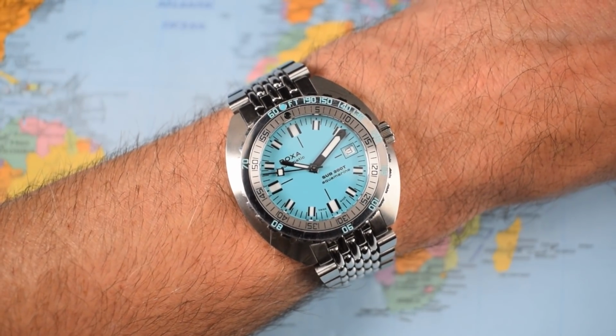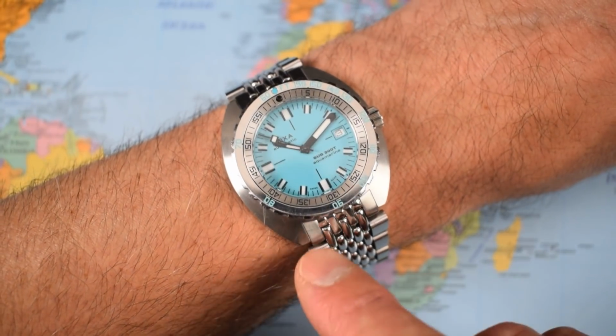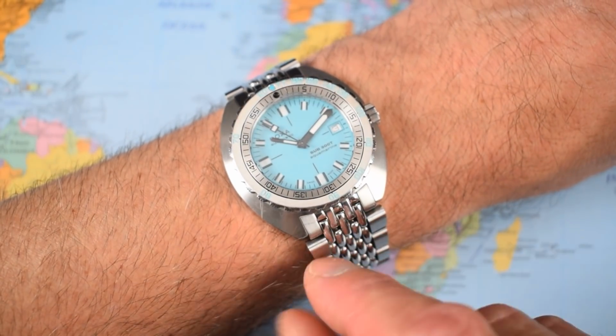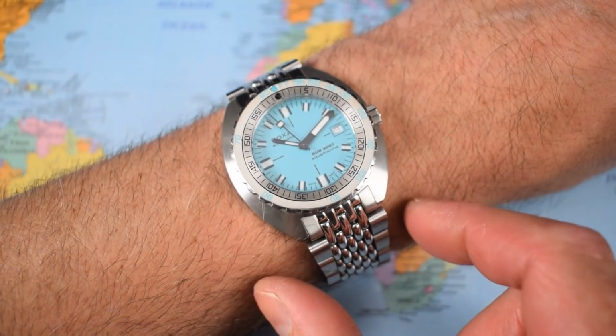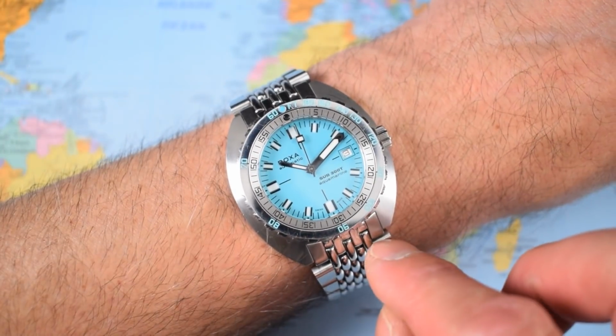Better build quality overall, it's a little bit thicker, and a much chunkier bracelet. However, that just looks really, really awkward. The wings here, the flare out, and the fact that it doesn't sit nicely at all, exposing those upper ends.